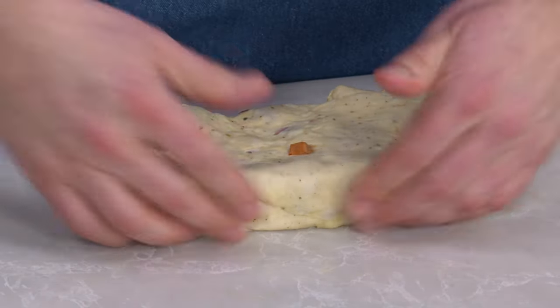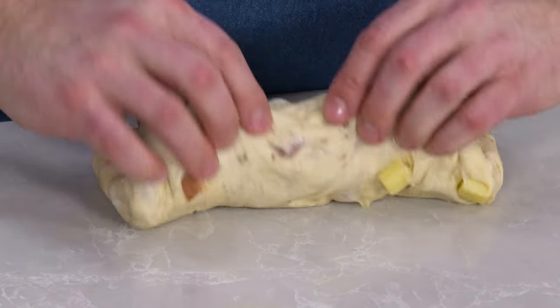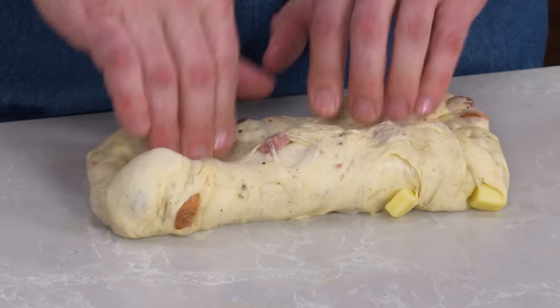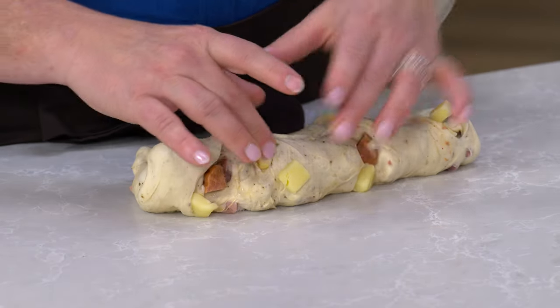So the shaping goes like this. We're going to take the top edge of the dough and fold it down to the midline. Okay. Just press it in there. Now, so it sticks. I see a lot of these meats and cheeses are wanting to pop out. Just poke them back in? That means it's working.